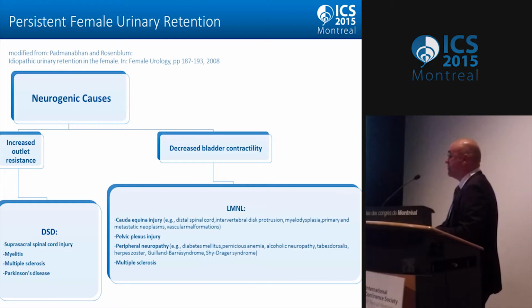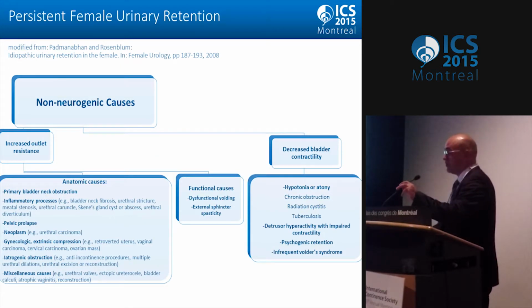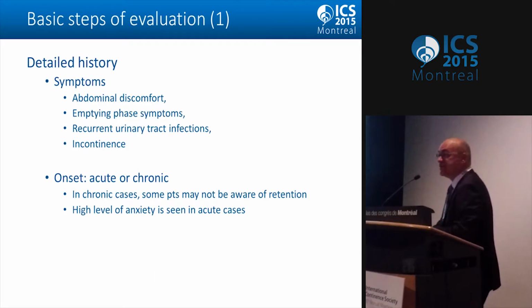Neurogenic causes are either related again to increased outlet resistance, which is the detrusor sphincter dyssynergia in a patient with neurogenic bladder dysfunction, or decreased bladder contractility, such as cauda equina injury, pelvic plexus injury, peripheral neuropathy, and multiple sclerosis. Non-neurogenic causes can again be divided into 2 groups, as increased outlet resistance and decreased bladder contractility. Again, I'm not going to repeat it, but David has explored these causes very well. And finally, we have the idiopathic causes, and under the idiopathic causes, we have to talk about Fowler syndrome.